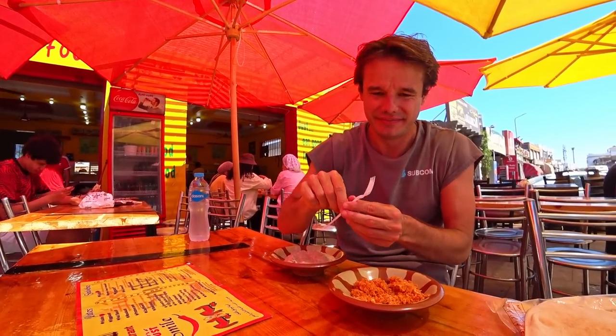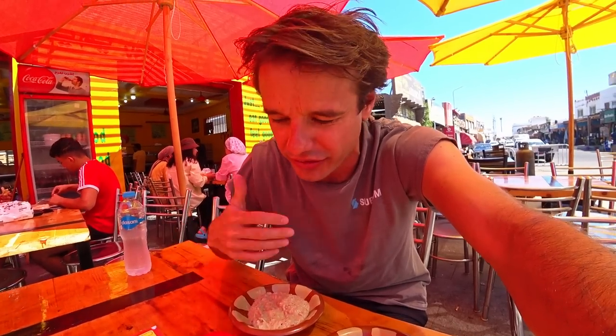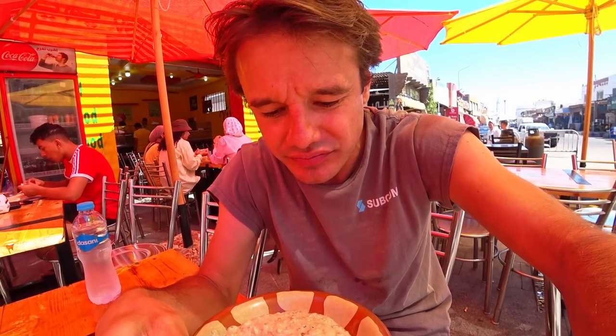Shukran. And here I've got the omelette as well. I always take an omelette to have something a bit more consistent. Because if I take only this and this, it's just vegetables. It's not going to do anything for my hunger. The baba ganoush is a salad. It's a little bit sour. The taste is quite special. You have to try it, it's fantastic. And let's go for the omelette.